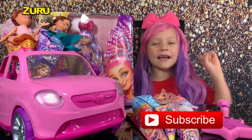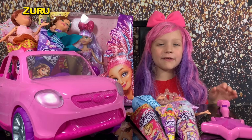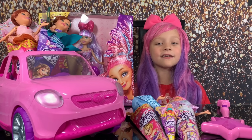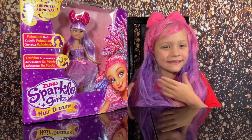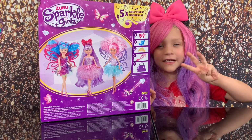Woo! Today I've got the cutest collection. And we've got the Sparkle Girls, guys. As you can see, our princess is ready. So to start, we've got the Hair Games doll. There's 5 surprises inside, and there's another 3 to collect.